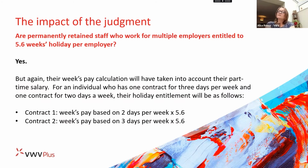So using this example, if they have one employer where they work 3 days a week and one where they work 2 days a week, in each case, they're entitled to 5.6 weeks off at 2 days a week and 5.6 weeks off at 3 days a week. Or if it were paid as part of their pay, they would be paid the 2 days a week at 5.6 or 3 days a week at 5.6. So yes, it adds up and they have 5.6 weeks for each contract of employment.